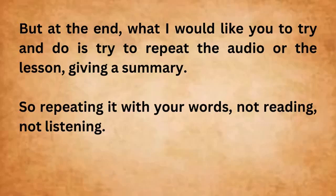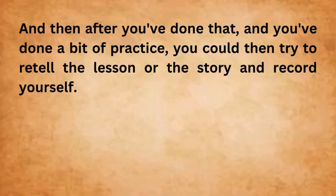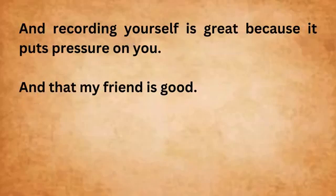So repeating it with your words, not reading, not listening. In fact, you can just close that and focus on your own words, right? And then after you've done a bit of practice, you could try to retell the lesson or the story and record yourself. If you're not sure, there are mobile apps to record your voice. There's Vocaroo, which is also a very simple online voice recorder, and recording yourself is great because it puts pressure on you.